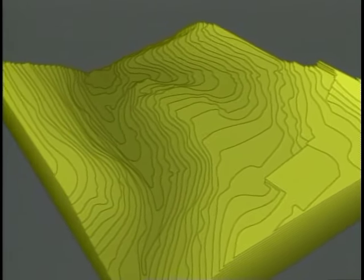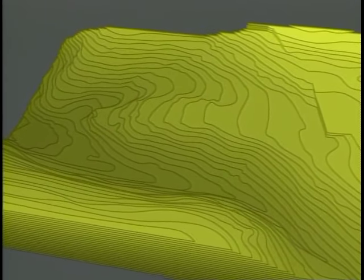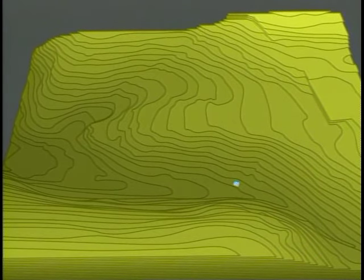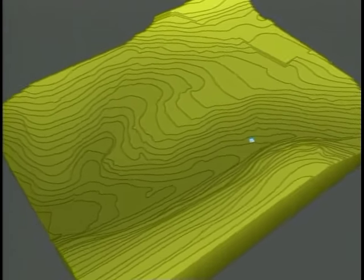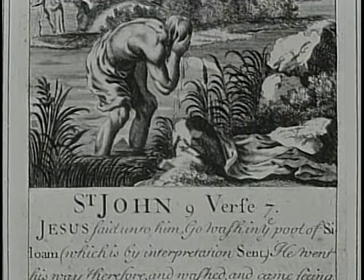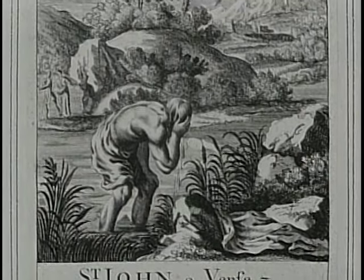400 years earlier, King Hezekiah of Judah had a tunnel carved through a third of a mile of solid rock to bring water from a spring in the Ophel Hill to the Pool of Siloam inside the old city of Jerusalem. The Bible tells of a blind man whose sight was restored when he bathed in this pool.